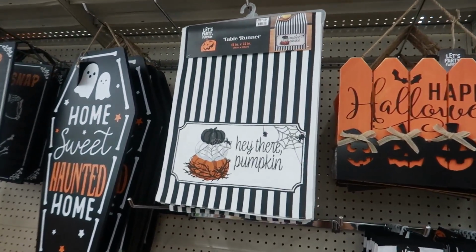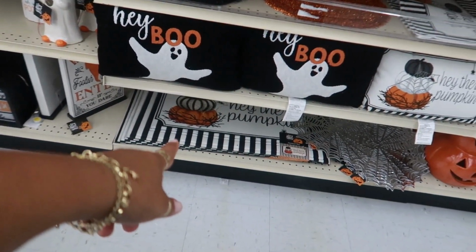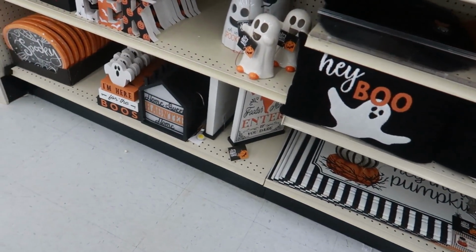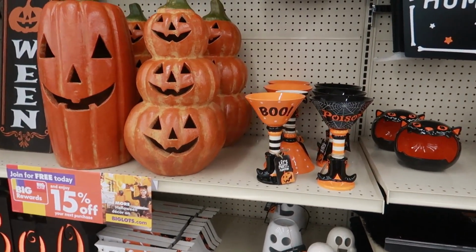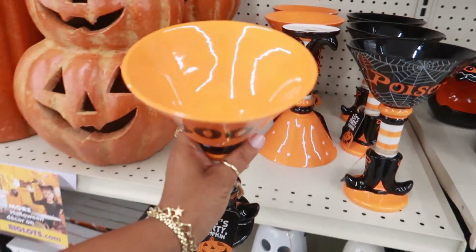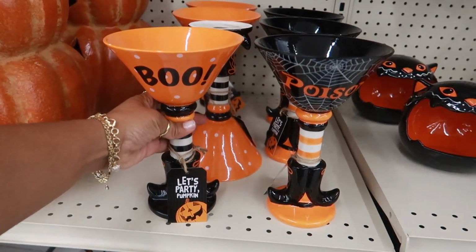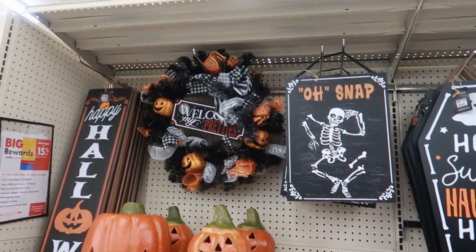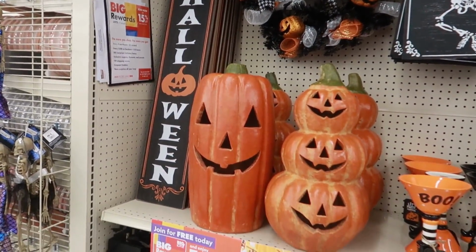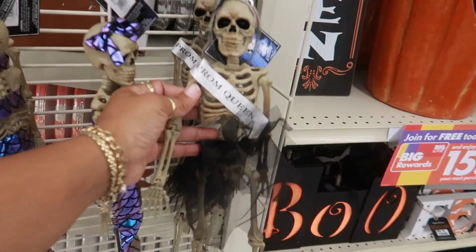I love that table runner. Hey there, pumpkin, for $10. They have the matching table mats as well. And the doormat. Yeah, so not a whole lot of Halloween today. I'm sure if I come back, they'll have out more. That's cute. $16. Boo or poison. $5. And the prom queen.